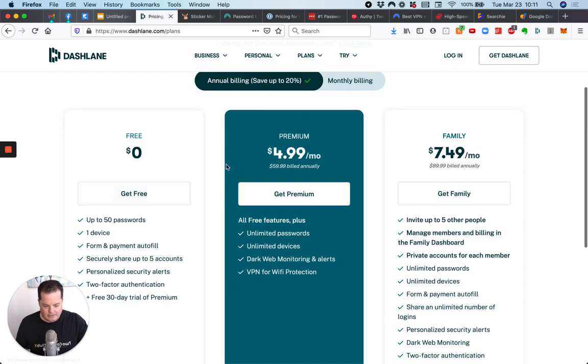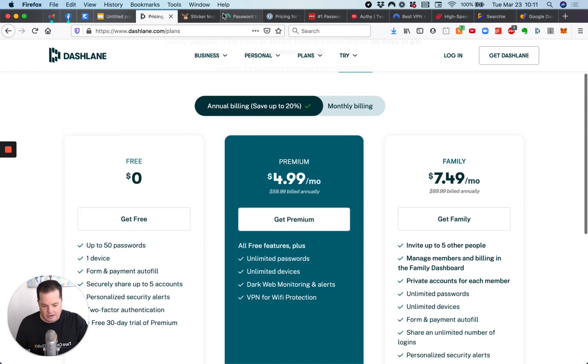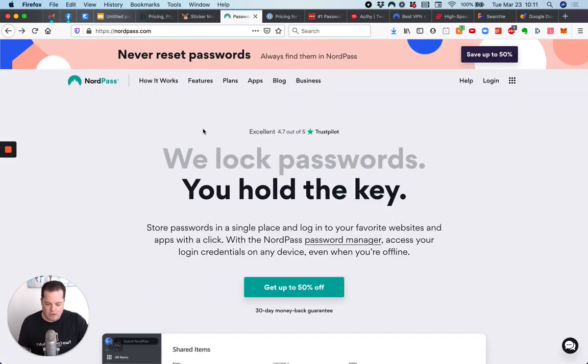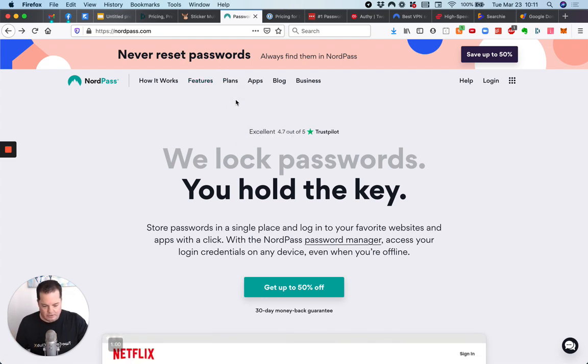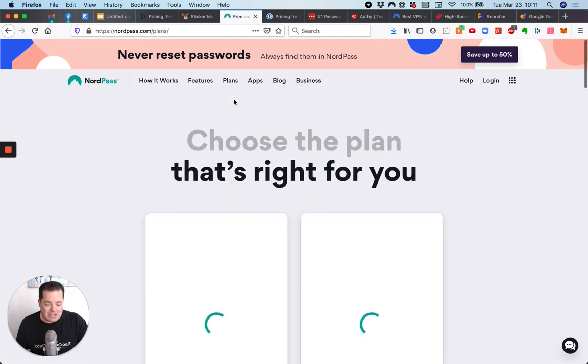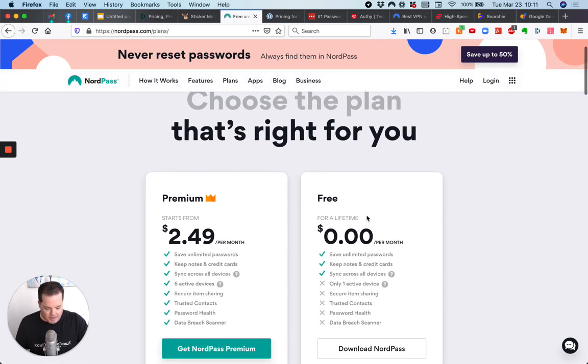But you'll see, yes, they have a free service, then a premium, then a family, and there's some different options there for you. Here's NordPass, very similar thing. You'll see their plans. I'm not going to walk you through all of these, but just for your information, these are their different sites. They have a free plan and a premium plan. And you'll see these things are usually $2, $3, $5 a month, which is probably worth it, especially because you have so much stuff online, including your banking stuff, your business stuff, everything else.